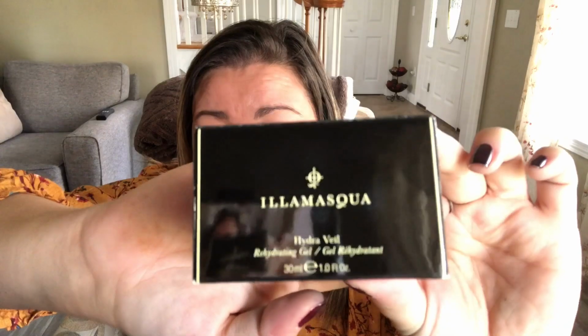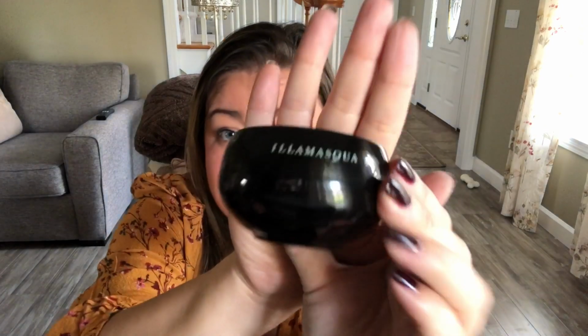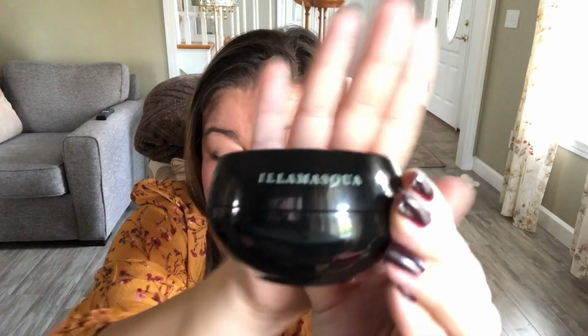This, I can't wait to try. This is by Illamasqua. And let me show you the package. So here it is. Very sleek looking, right? So let's read about it. So this is the Illamasqua Hydra Veil Primer.